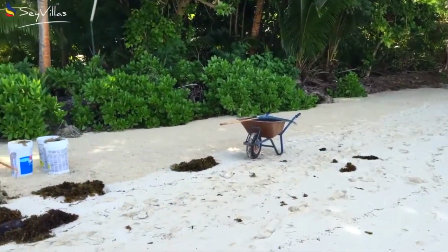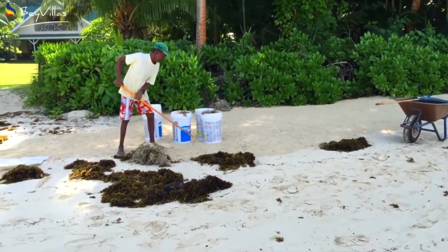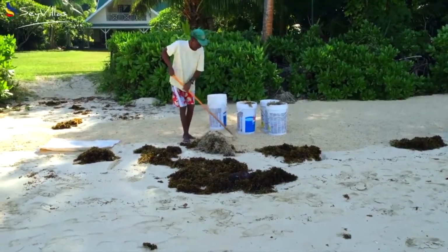On the journey back to Cerf Island, we happened upon this little beach here, and saw this man clearing it of seaweed.